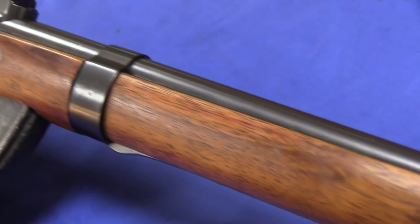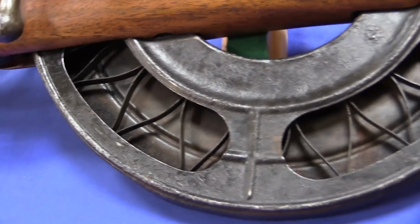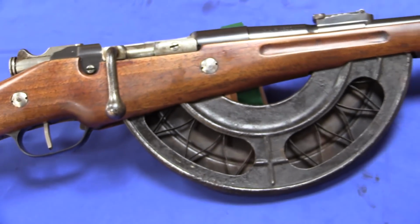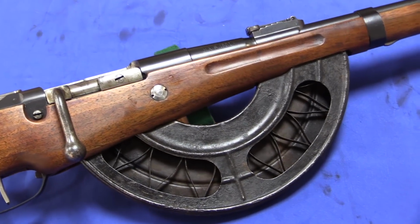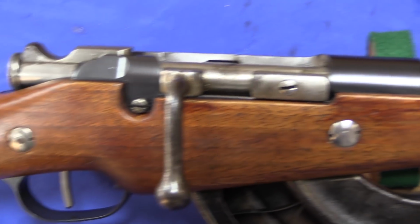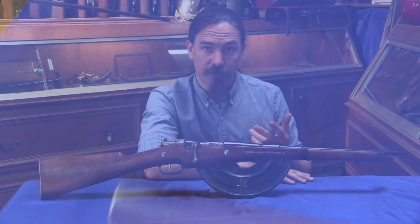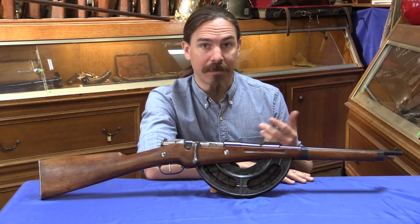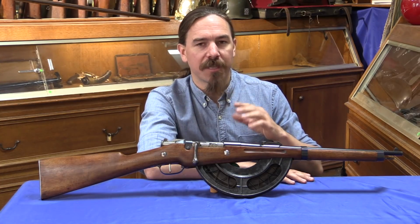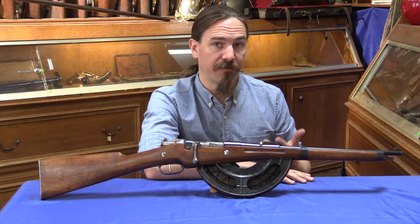They were intended for use by both aircraft crews, both fixed-wing powered aircraft and also observation balloons. There are two different versions that were made. They converted cavalry carbines like this one, and they also converted full-length 1907/15 rifles. Now, there are a couple of original photos. One of them shows one of these rifles mounted in an observation balloon.